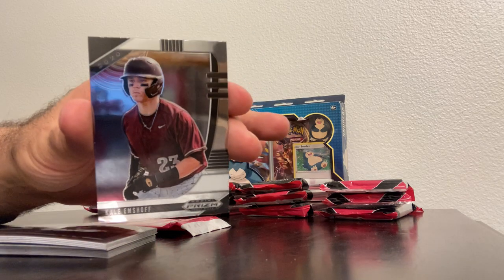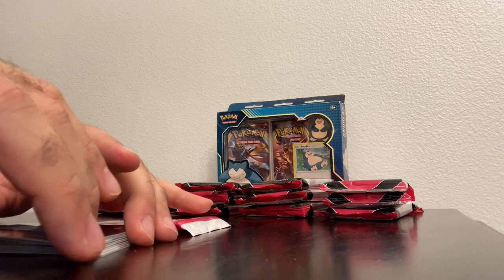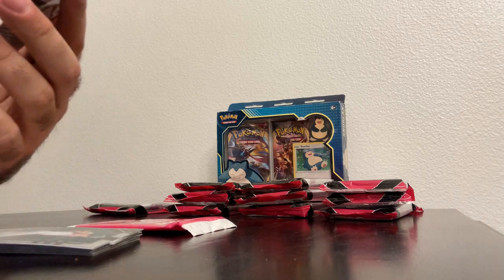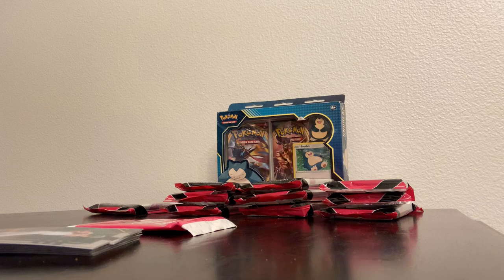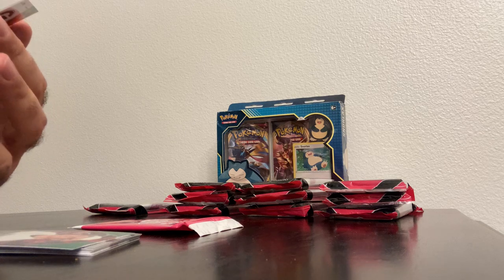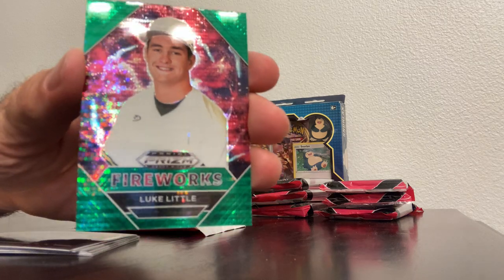Kale Imshoff, we have a pitcher in Bettel. Power Surge, Garrett Mitchell. Jeff Hackinson. All right. Colton Keith. All right, we have Emerson Hancock from Georgia. Fireworks, Luke Little. Prism. Nice card.